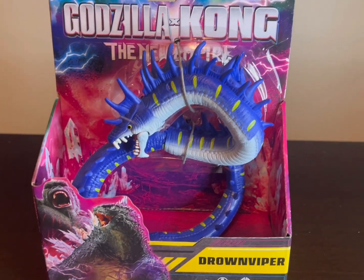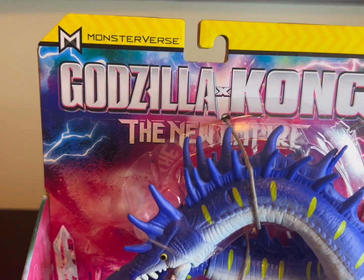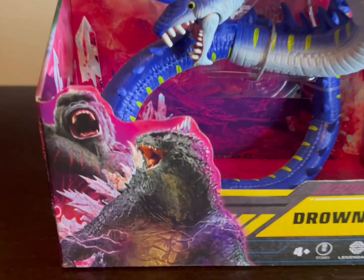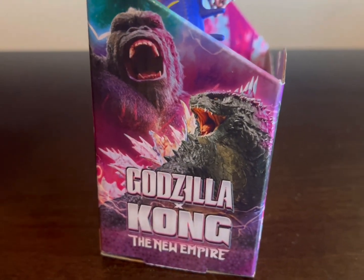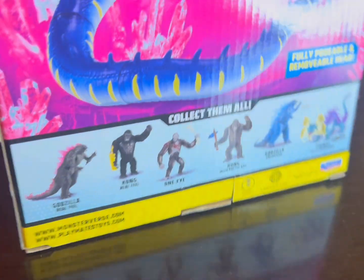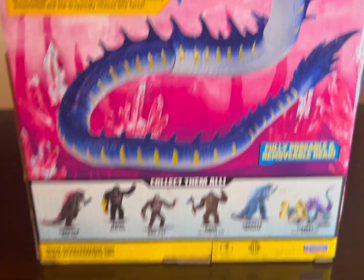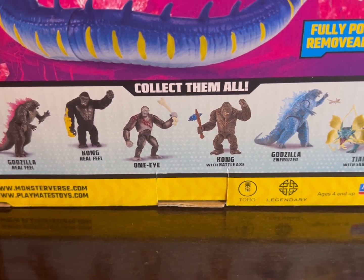So, and we have the standard GXK color scheme, which is the pinks and the blues with the crystals. Of course, picture of Godzilla and Kong on one side. They're on the front, on the other side, and the crystals on the other side. And then we have a nice picture of the figure here. And this is, I believe, the second wave now.